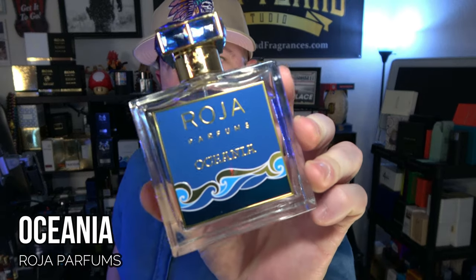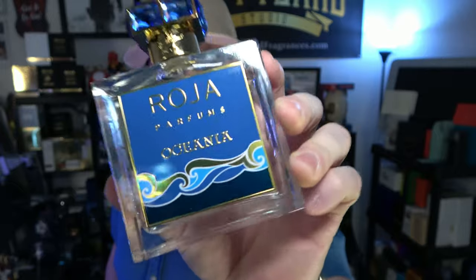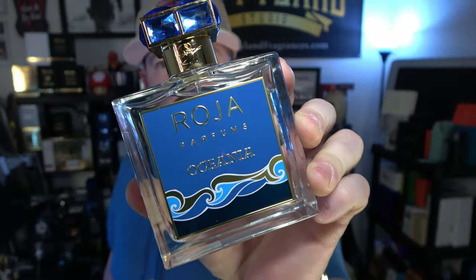It will be one of my most worn fragrances in the summer again, because I'll be damned if it isn't just perfectly built for my taste, the climate that I deal with here in Colorado Springs for the summer, and just the vibe of the overall apparel choices I make during the summer. Oceania is the one. I love this stuff. It looks like it's going to be an aquatic fragrance based on its presentation. The name screams aquatic. The note breakdown does not.